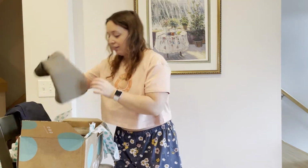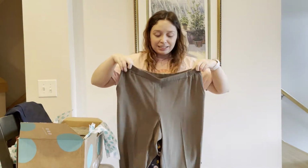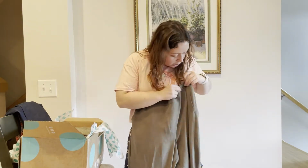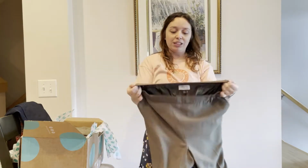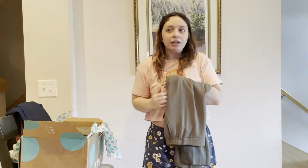Okay, then we have, oh, these, no idea what they're called, but they're nice. They're good like work pants. They're cute. They have pockets. Ooh, and no butt pockets, but this one has an elastic. These are a cute color, like an army-y greenish.